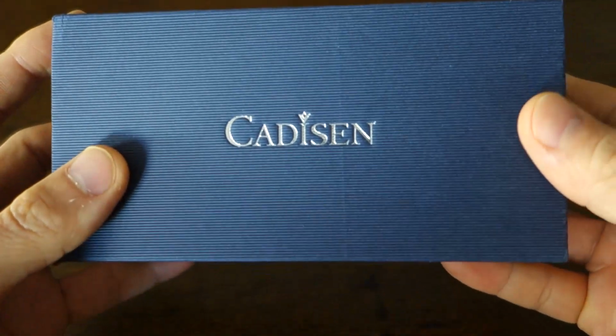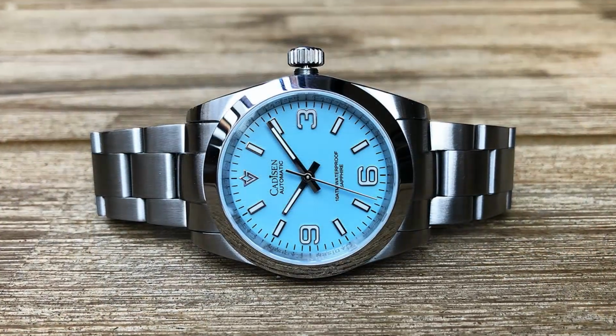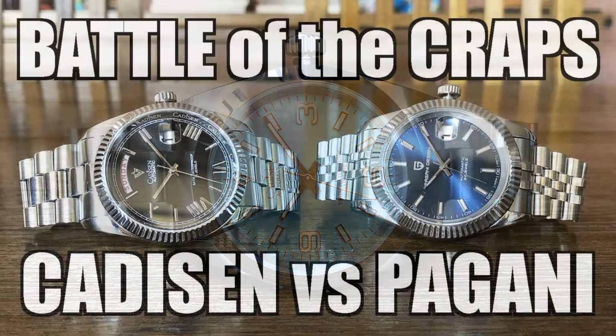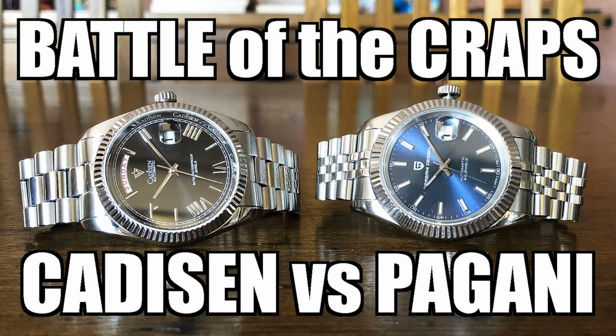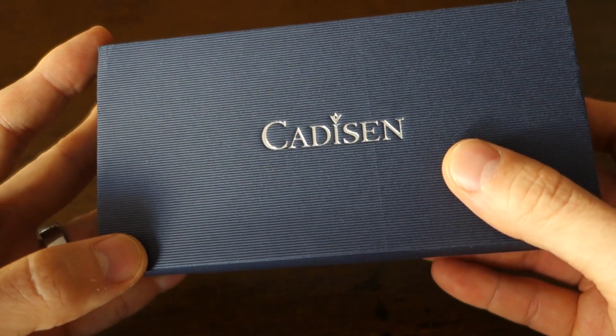Today I have none other than one of the latest from Cadisen, maker of Homage watches, which want to be as good as stuff like Pagani, but kind of have been catching up. But I tell you what, this might be one of their better ones yet.